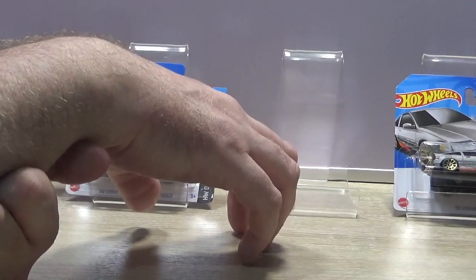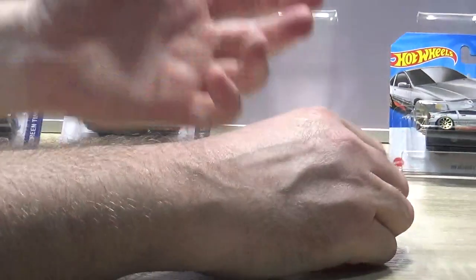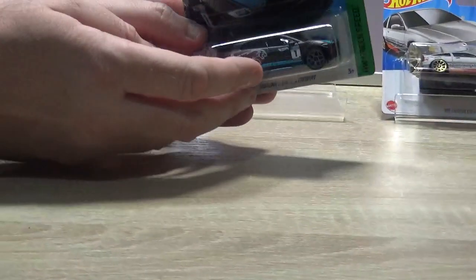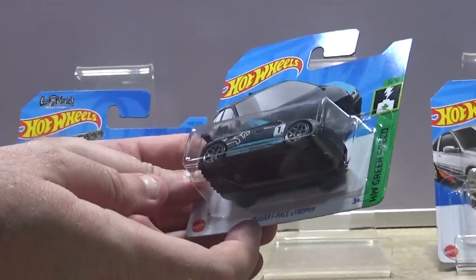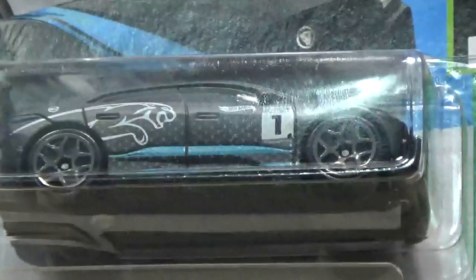Yeah, it's a Jaguar. I can't remember, my brain's gone to pot. Oh, yeah, I bought this because I really loved the colour of it. It's memorable, isn't it? Jaguar I-Pace E-Trophy. I do love the way this one looks. I think it looks fantastic. I can't remember it, but I remember it now I've seen it. I love that car.